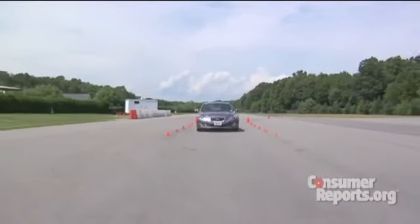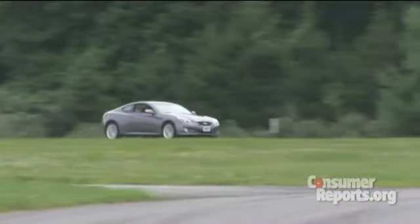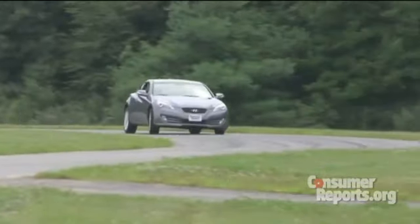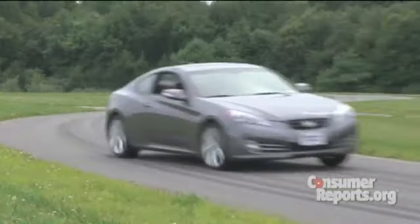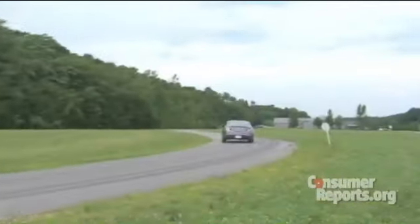It went through our avoidance maneuver very well, but out on the track, with the stability control on, it was very secure, very confident. And as soon as the tail would start to slide or the front end would slide, it would really shut you down. Puts the brakes on and takes away power, actually. Well, this is really good if you are trying to avoid an accident or something in an emergency situation.